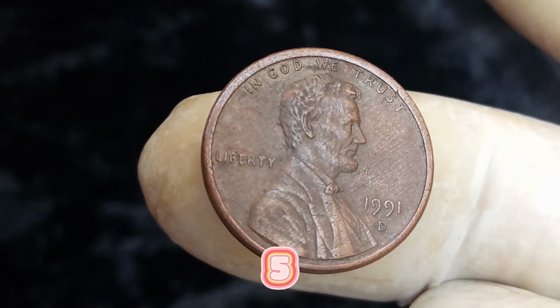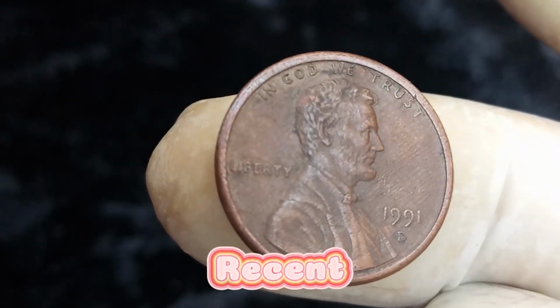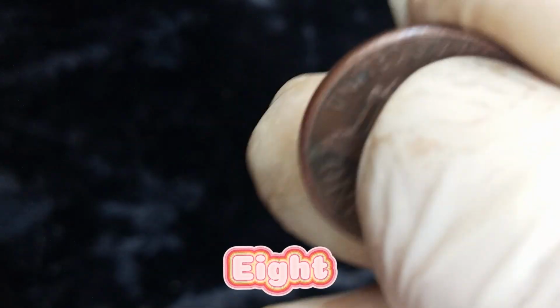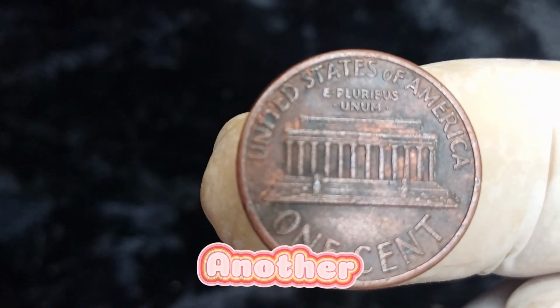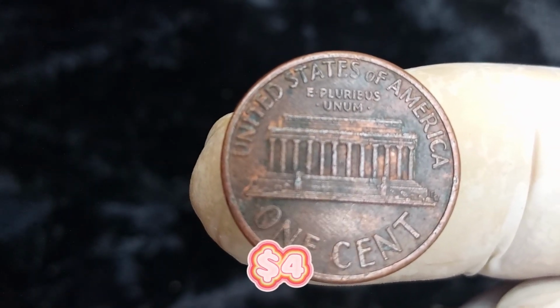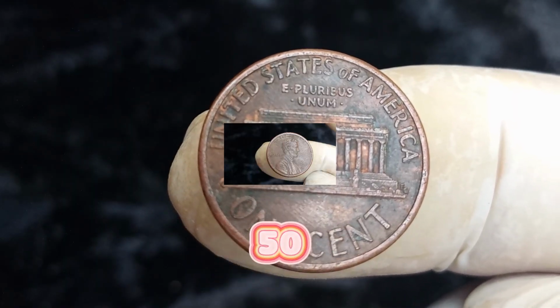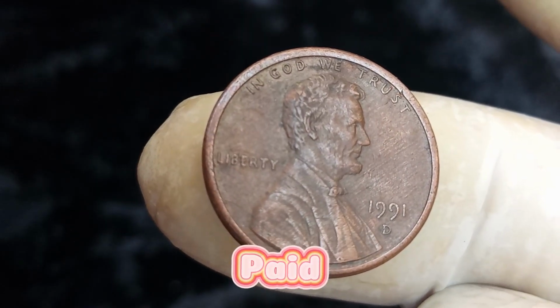Auction records that will shock you. Some examples of shocking sales in recent years. A 1991 D Lincoln cent MS68 RD sold for over $5,000 at Heritage Auctions. Another with a clipped planchet error went for $4,385. A beautiful off-center strike specimen brought in over $750. These aren't rare one-offs. There is real money being paid for these coins.